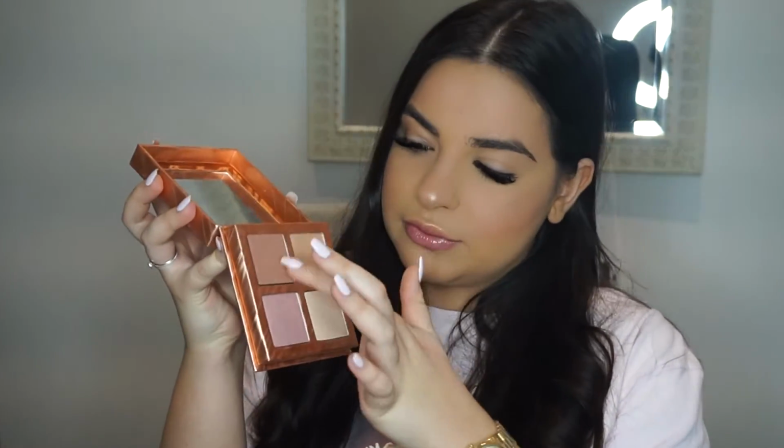I just bought it because that's me. I'm just an impulsive buyer. Yeah, I got this. I didn't like it at all. I haven't used it since. I used one color, which was this one right over here, and I would never use that browner shade. I just don't like this. I'm gonna give it probably to my cousin or something.